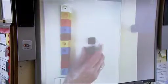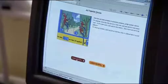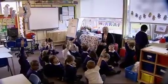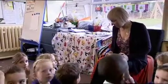And what about special needs? How can technology help enhance education for those who find conventional learning difficult? I think the multimedia aspect of technology really supports special needs. It enables them to have different learning styles, and it supports those different learning styles and enables them to really use their strengths and overcome some of the barriers to learning that they have.